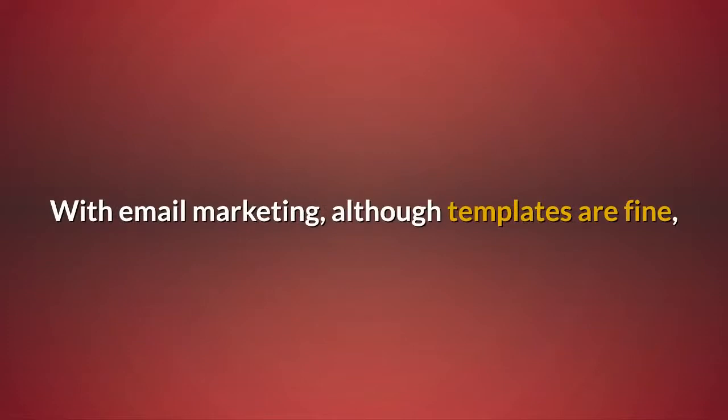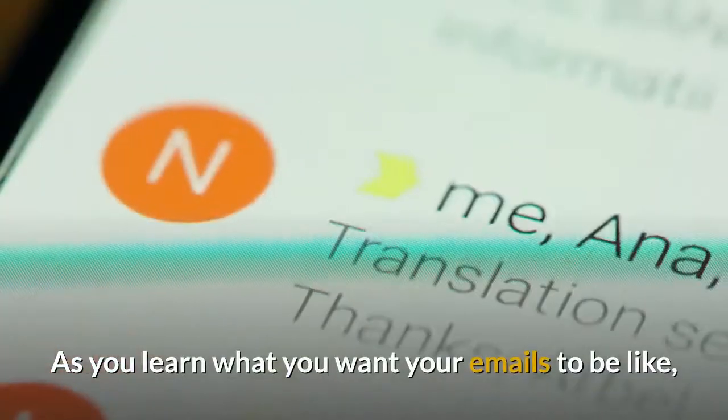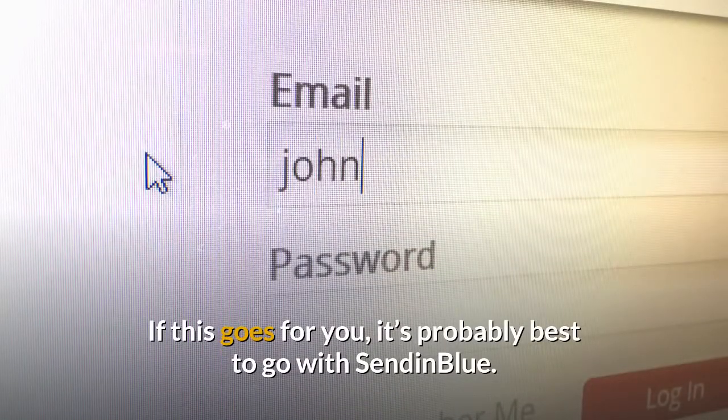With email marketing, although templates are fine, sometimes it's nice to have the option to create them how you would like. As you learn what you want your emails to be like, you also want the choice to make them personal and customized. If this goes for you, it's probably best to go with SendinBlue.